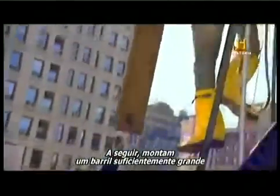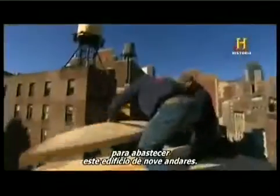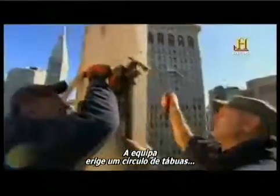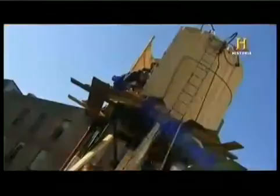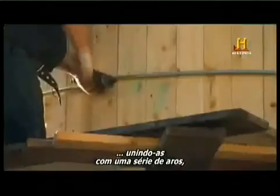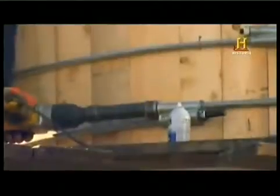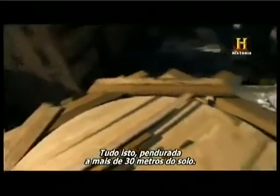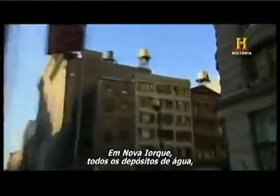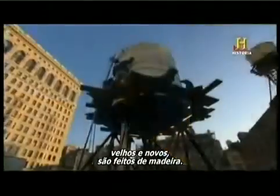Next, they assemble a barrel large enough to supply this 9-story building. 5,000 gallons should do it. The team erects a circle of staves and then tightens them into position by a series of hoops. All of this while dangling more than 100 feet over the pavement. In New York City, all water tanks, old and new, are made of wood.